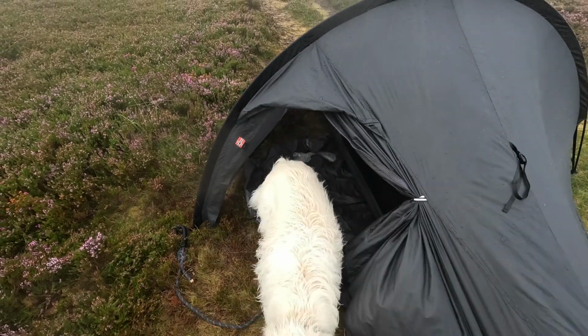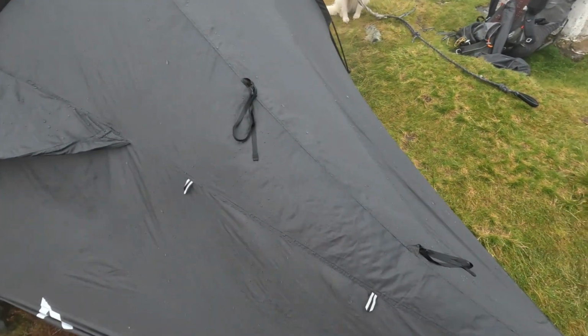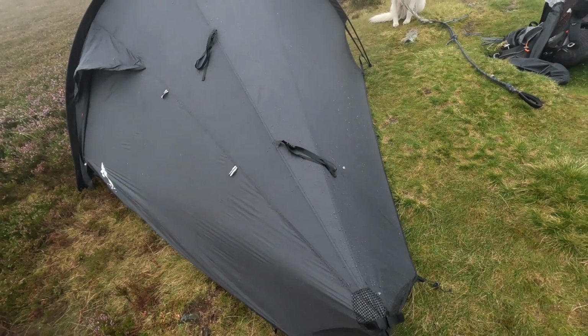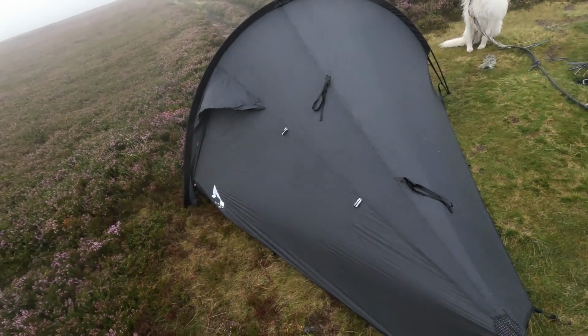Good girl. So I think you might be able to see, without the crossing pole and without my tightening the guys, it's loosened off a little bit. So if I just tighten that one guy at the end, that's put the tension back in and taken up that slack.